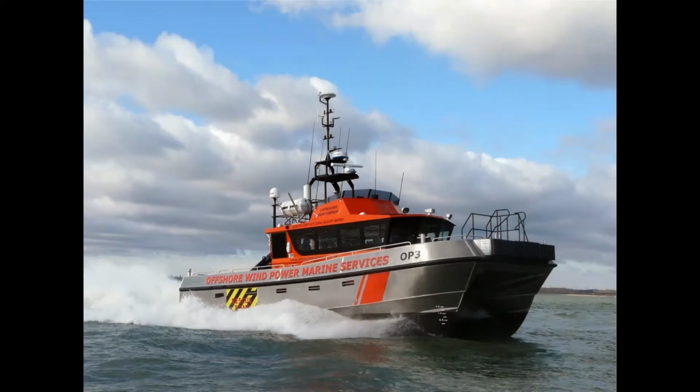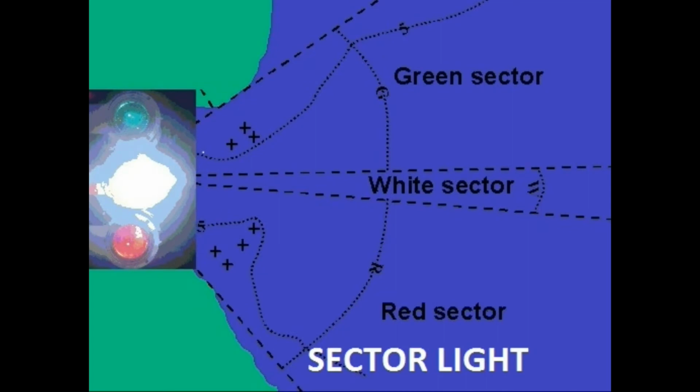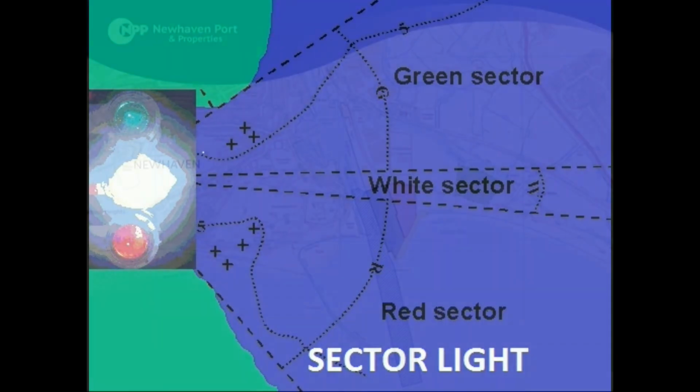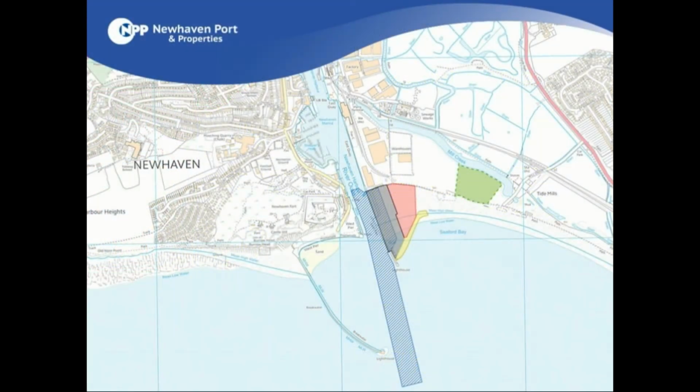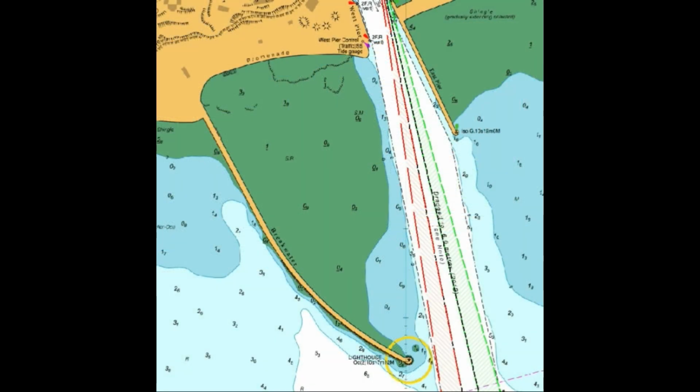So we're having to have regular surveys, and if we had these sector lights, or leading lights would be preferred, but we couldn't have that because of the layout, then they would have a better option of where to come in and which way to come in, and we could let them know the best approach for them. So we're hoping to look into possibly getting this sector light shortly, I would hope.